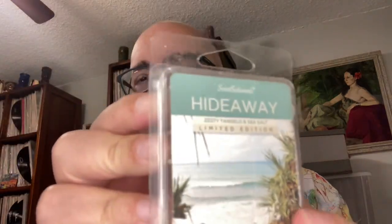Then finally, for the wax, I finished up a Sensationals Hideaway, which is Zesty Tangelo, and again, the sea salt. This wasn't very strong. Like, I don't really remember much about this except of it being sort of an oceany scent, ocean mist scent. Tangelo, I don't really feel like I got any sort of astringent, any sort of biting citrus, anything in that. But it was a nice, you know, sea scent, but this one not anywhere near as strong as that Aquaholic. This was more like a 3 or 4 for me.